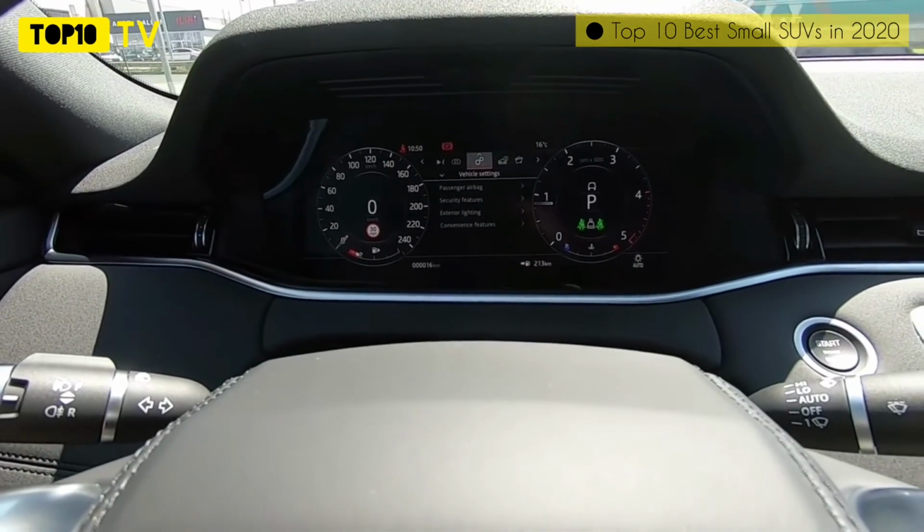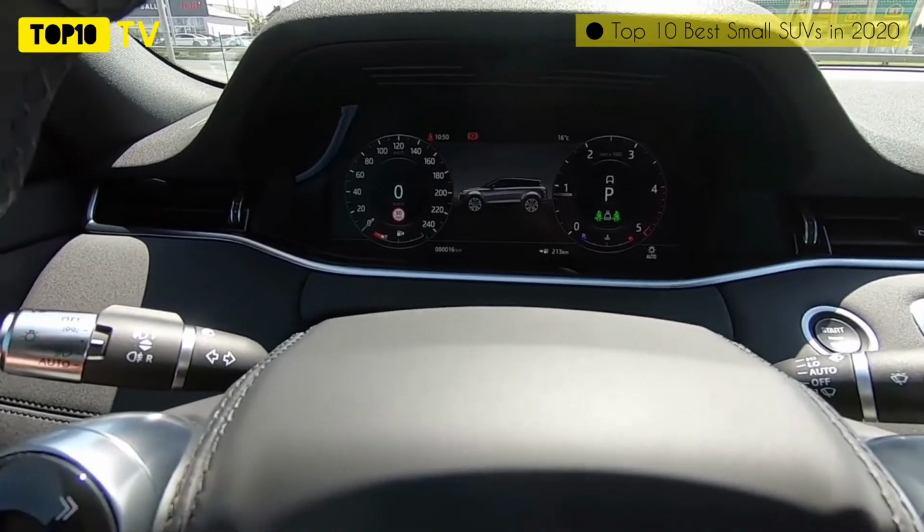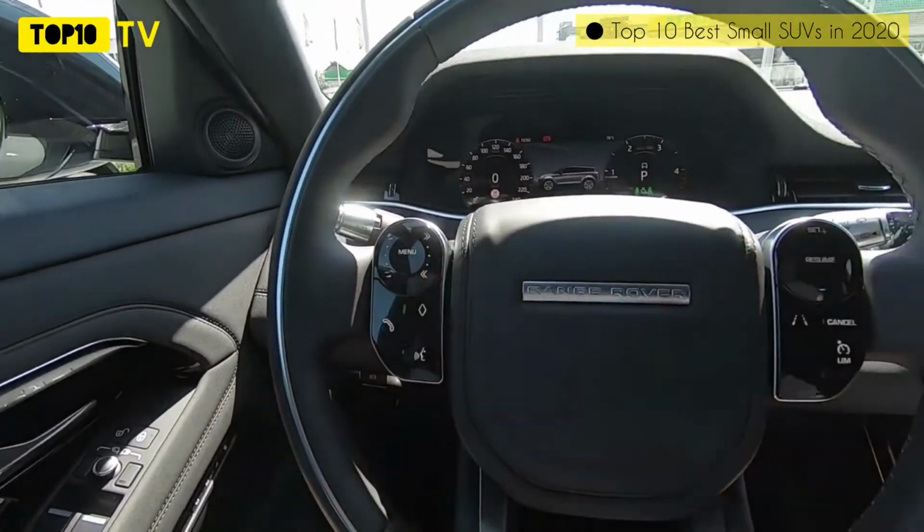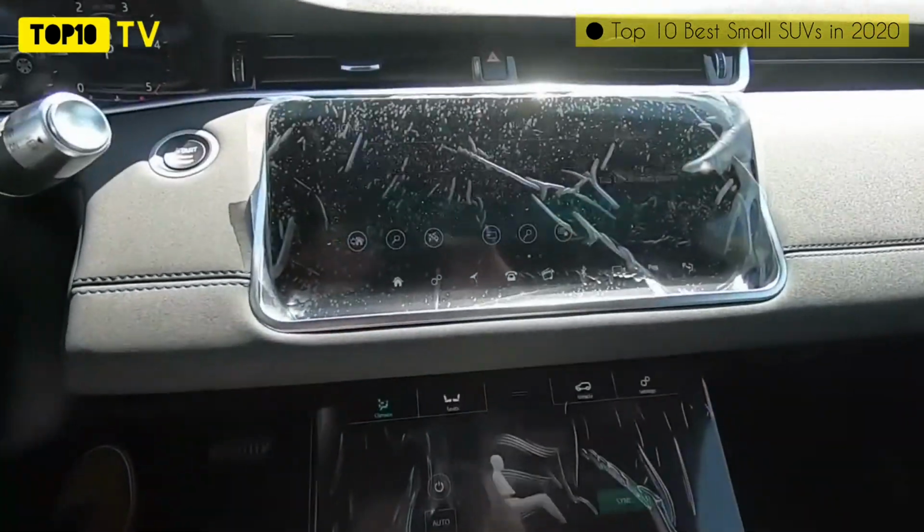Those were our 10 best small SUVs in 2020. We do not work for any of the brands in this video, all of this is purely the result of our research from various sources on the internet.